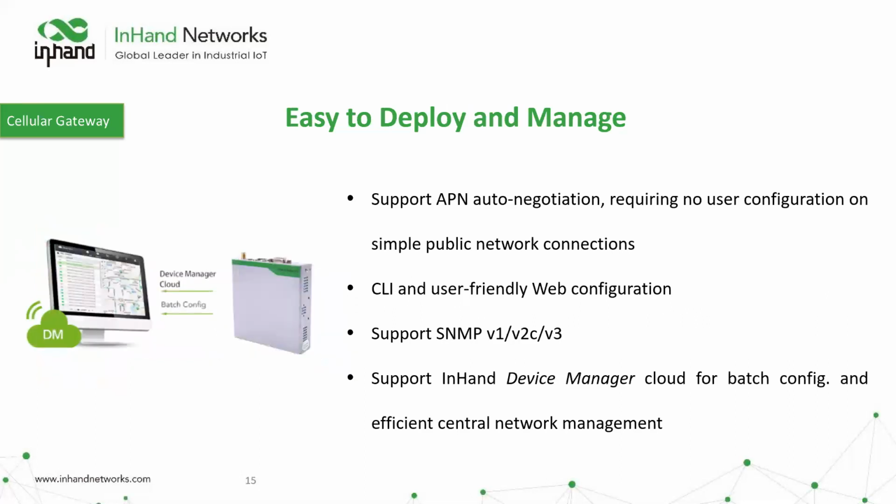And easy to deploy and manage. I kind of touched base on that earlier. We support APN auto negotiation. So when you drop your SIM in, traditionally you're not going to have to go through and look up your APN and your username and password. Our router is just going to talk to the SIM, pull that data, and drop it in the configuration.